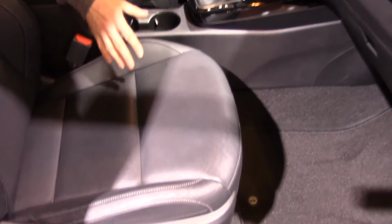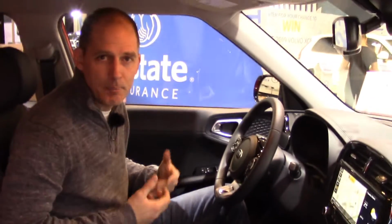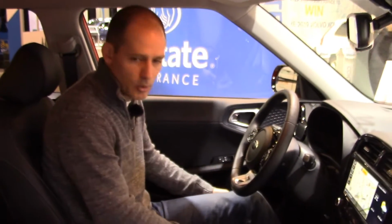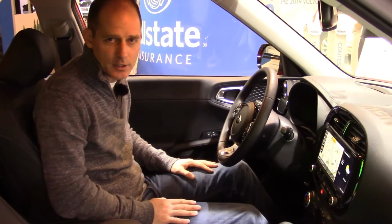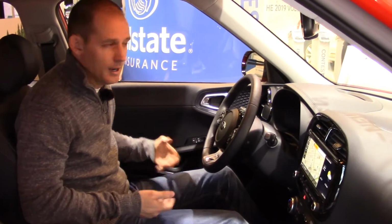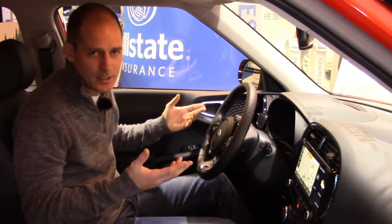And speaking of the seats, I want to talk about seat comfort. The seats are bigger in this car. They feel bigger to me, and bigger is usually better in a seat. So they've got good support down here, a lot of good side support as well. So you've got good bolstering on the seats. They're comfortable. They're better. I'm sitting taller than I would want to sit in this car, and I've got a ton of headroom still, because that's what the Kia Soul is all about.